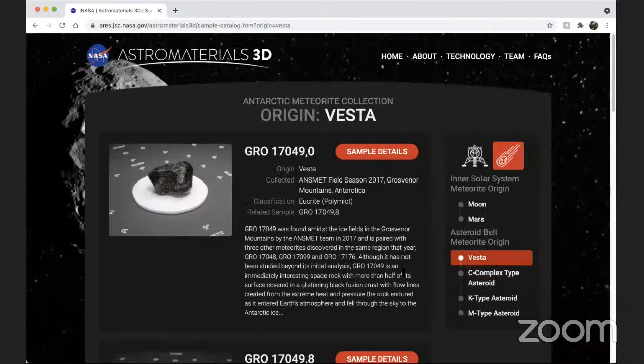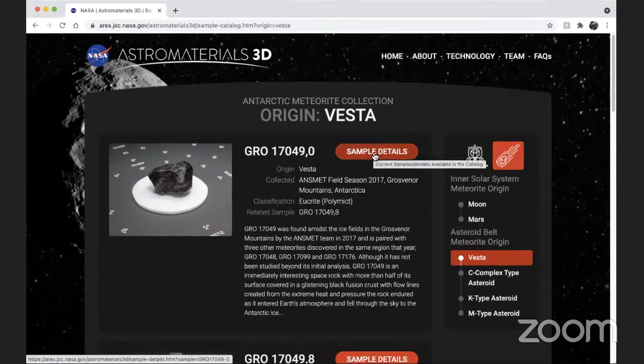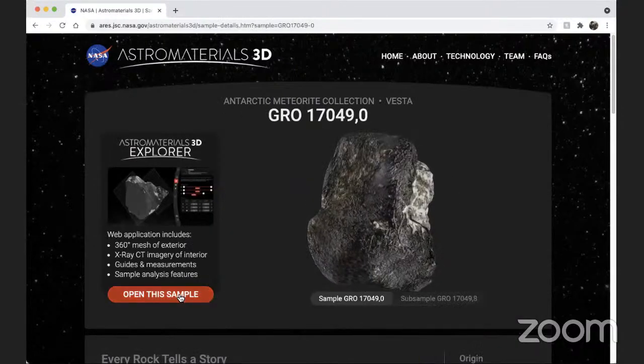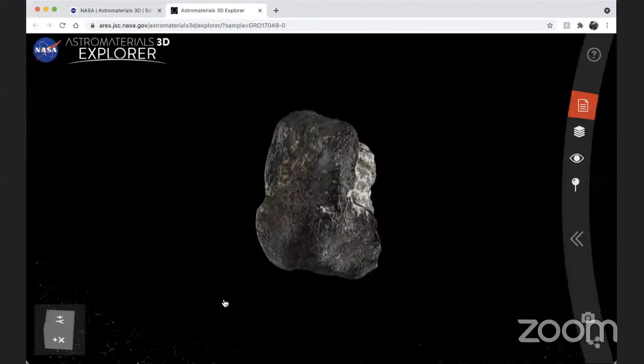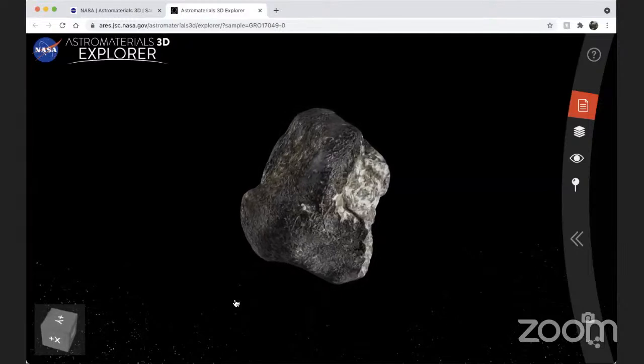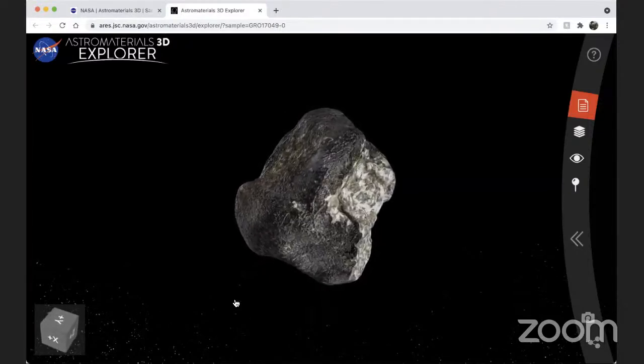So Kelly also shared that VESTA is an asteroid, and we have a bunch of meteorites from the asteroid VESTA. And I'm going to open this sample, GRO-17049. And this would be the moment for anybody in the group that has your red, blue 3D glasses.